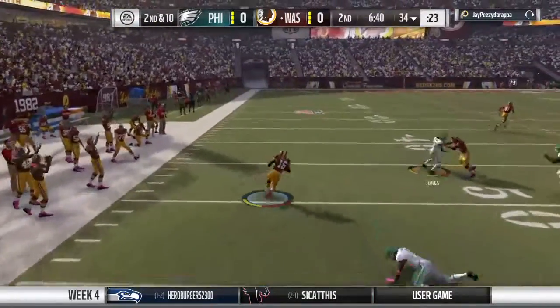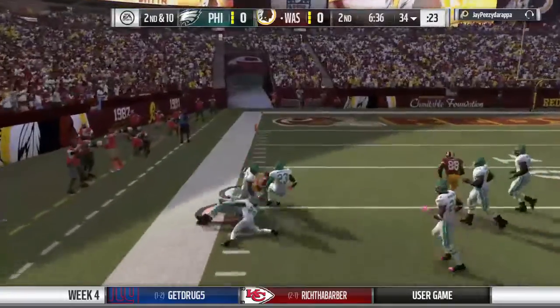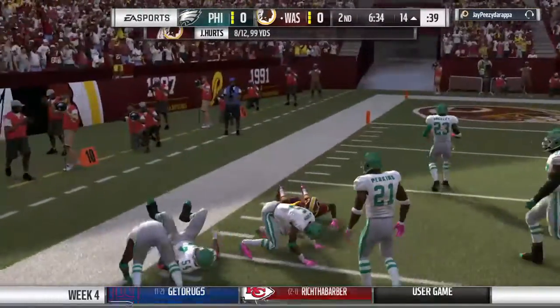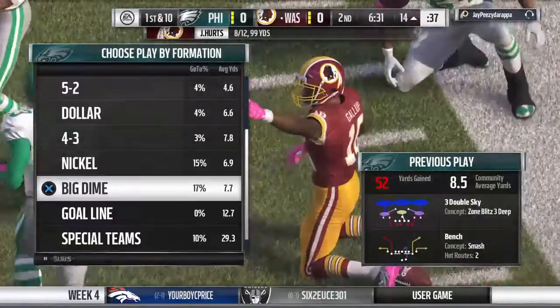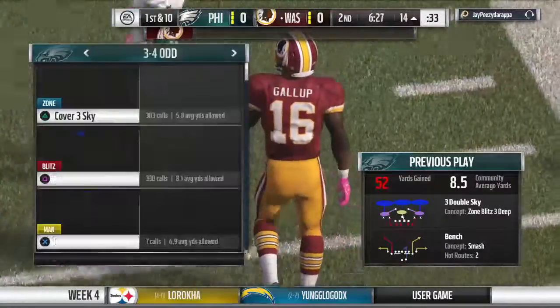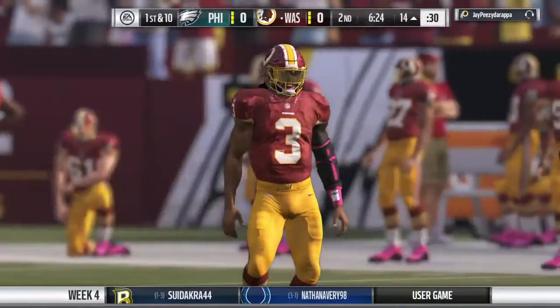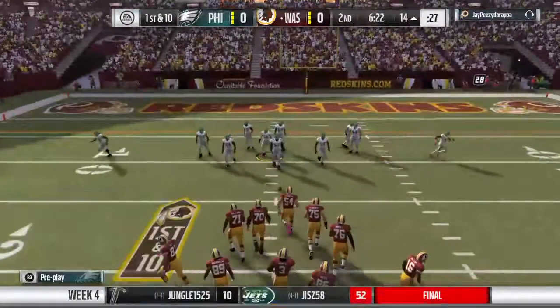And this time he's got the hook up. It's complete. And he is taken down deep in Philadelphia territory. A big play there on the catch and run. 52 yards. And now the offense operates in the red zone.